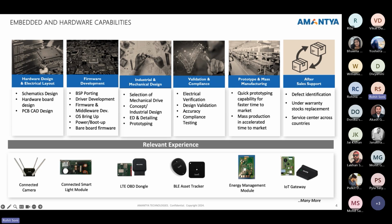As you can see, these are some of the images which we are sharing here regarding the devices. The first one is the connected camera. This connected camera was a 5G based device streaming directly onto the server. This can definitely be used for surveillance, or if we change the form factor to a body cam, it can be used by police personnel, and then implement some AI ML to detect if the person is carrying arms, or their postures, etc.